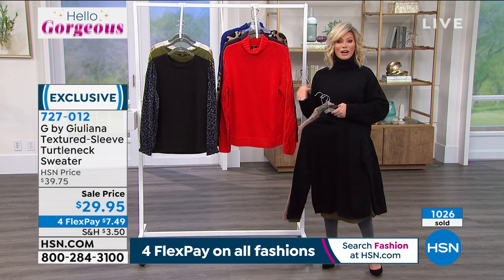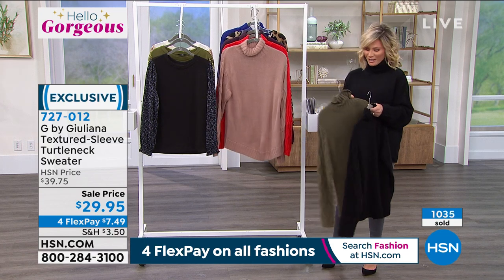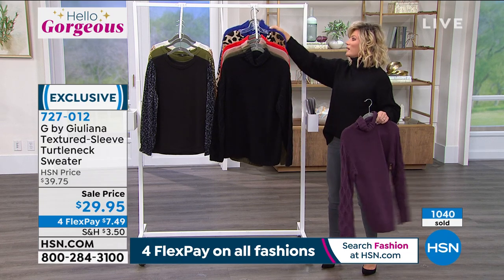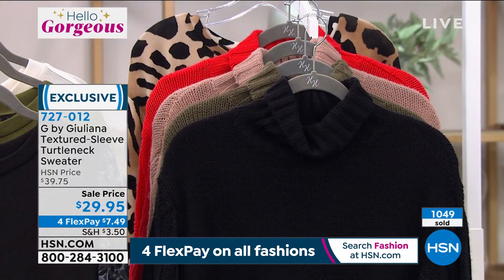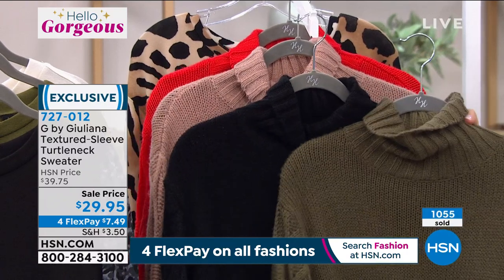Please, if you can go to hsn.com to place your order, because right now it's our Hello Gorgeous event and all of our fashions are in 4 free credit card payments. Blackberry just sold out. Cobalt is gone. So these two, I'm just gonna put these over here. These two are gone. So if you're interested, don't wait for the black to sell out. A lot of you are picking up the black. And then maybe pick up the olive. Look at those two colors.